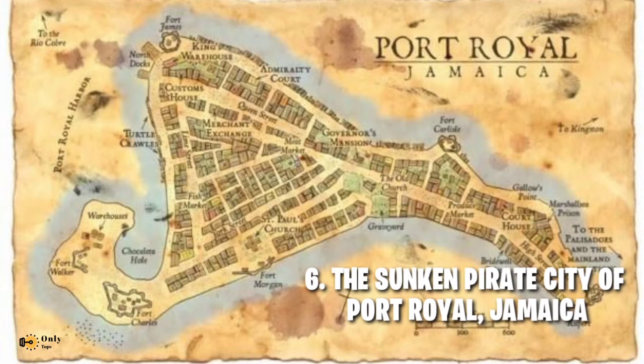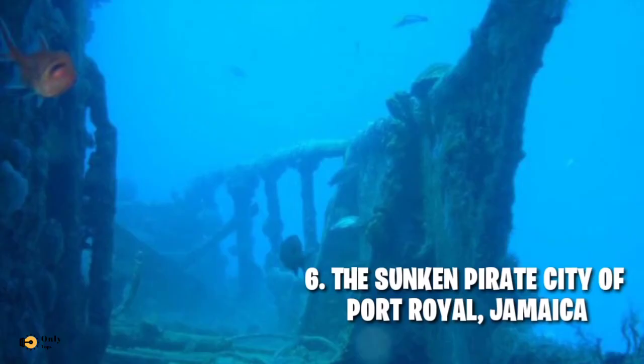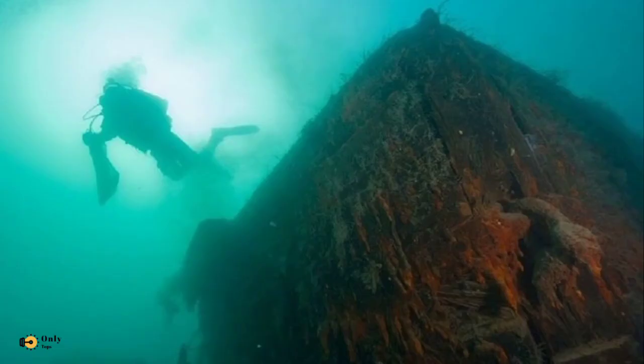In 1692 a devastating 7.5 magnitude earthquake swallowed up the city, and today, most of its remains lie under 40 feet of water. Divers have been exploring the submerged city since the 1950s, but today you need special access from the government to dive the restricted ruins. Many of the buildings are still intact, and it was designated as a National Heritage Site in 1999 because of its archaeological wonders.